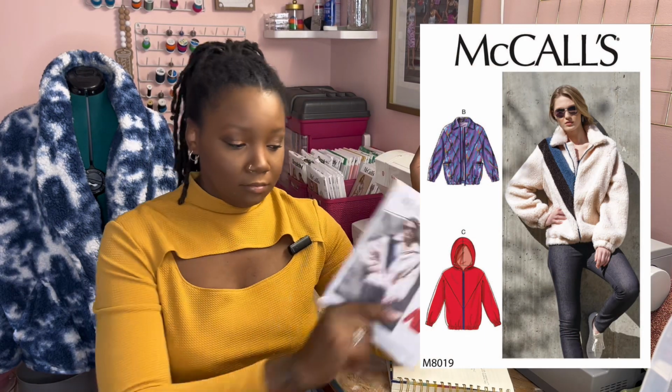Now my next fabric find, which was not on clearance, but is an honorable mention because it's something that I'm currently working on, is this Sherpa, this lime green Sherpa. And I decided I wanted to make McCall's 8019 view A with this pattern. Yeah, fleece everywhere.